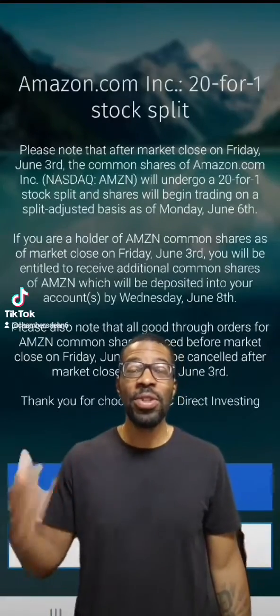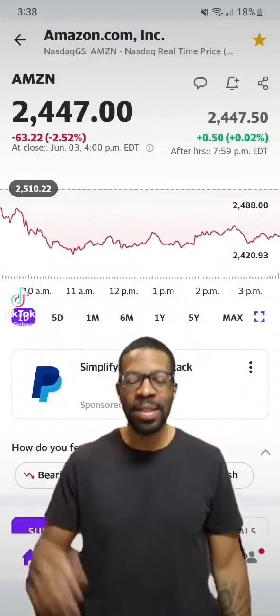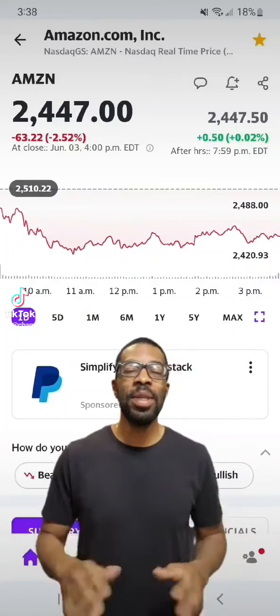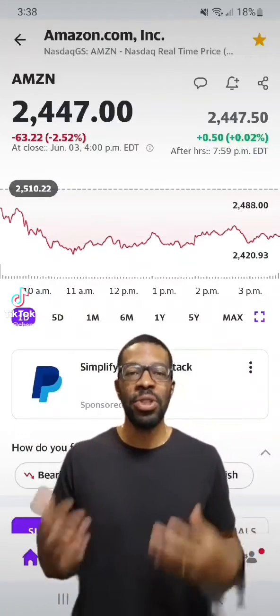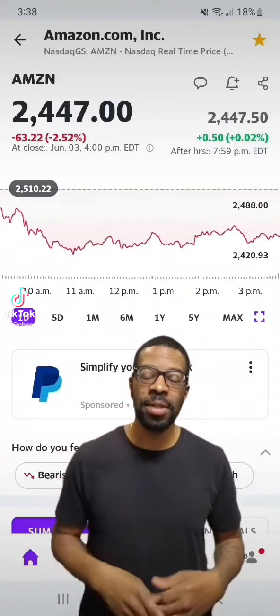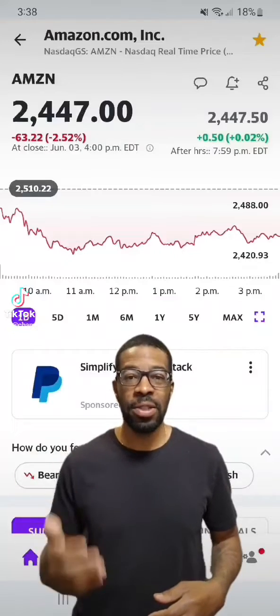Amazon just became more attractive with a stock split. You may be asking what a stock split is. A stock split is when a company decides to make more shares available in order to reduce the cost of a single share. Do you remember learning about fractions in school?